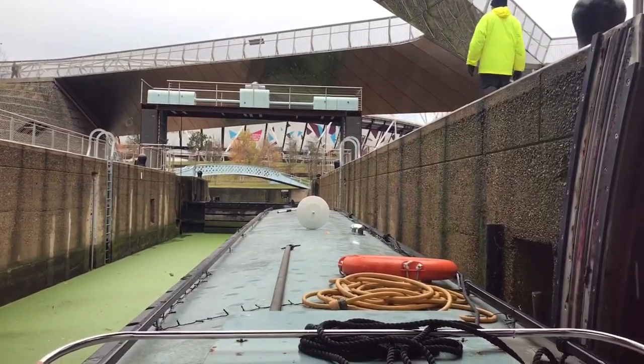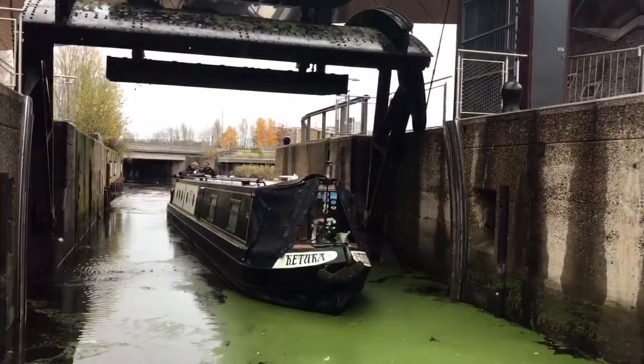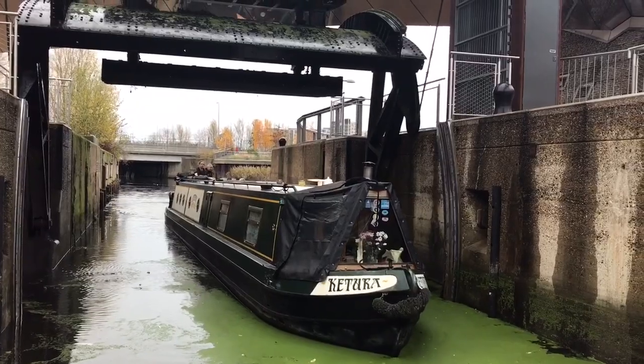The next boat is coming through now, and if you look closely, you can see a fish falling out of the lock and landing on the roof.